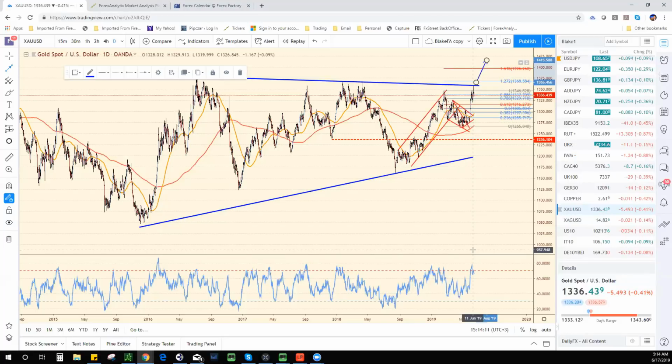dovish enough to really give us the reason to believe there are more than 2 more rate cuts coming in the future, July and into the end of the year, because we have the next meeting at the end of July. I think it's July 30th or something like that. And then beyond. So if we come out of this week's meeting and we believe that there's going to be more than just 2 rate cuts, then the dollar may actually continue to weaken, and we'd see a breakout in gold. But I'll let gold do the talking for me.